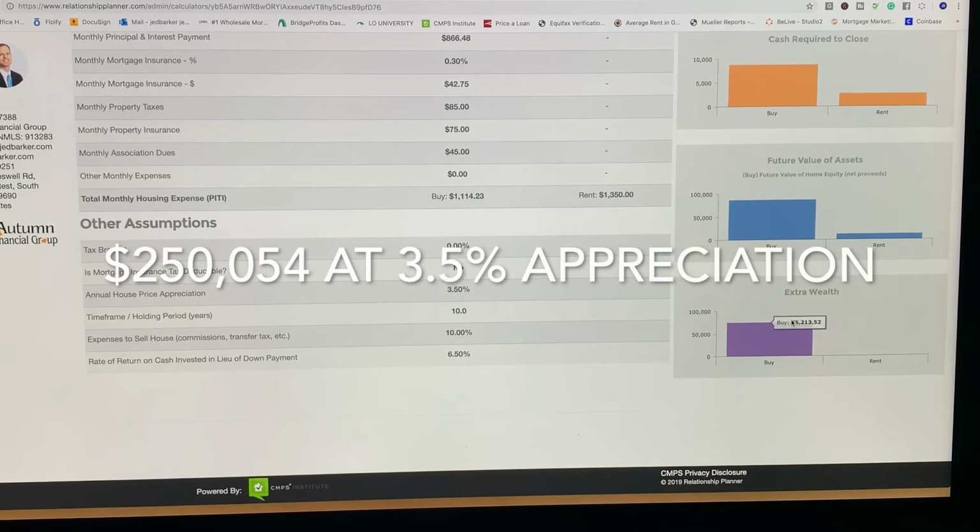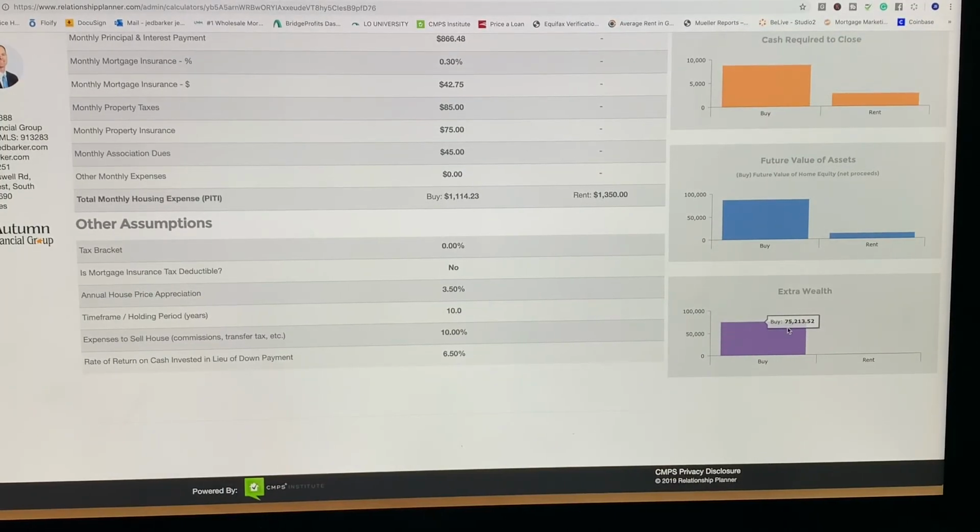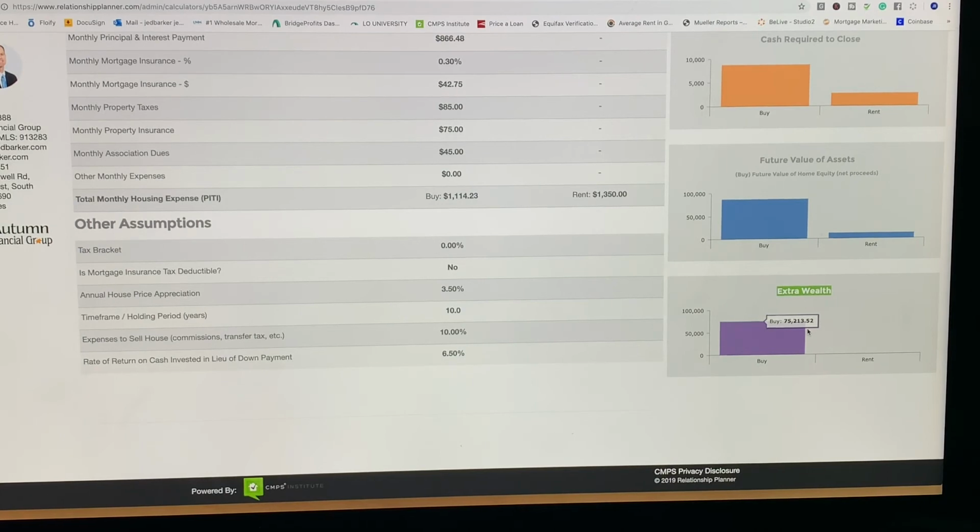So if you keep going down to the purple on the bottom here, the purple shows us that after all expenses, if you were to sell that home after 10 years in a 3.5% appreciation market, which it could be more than that, obviously it could be less, but I don't think so. I think that's a pretty modest appreciation. We're going to have over $75,000 in wealth created for our family as opposed to paying rent without paying any more than if we would just stay renting.